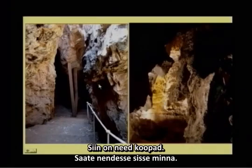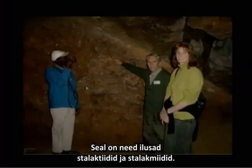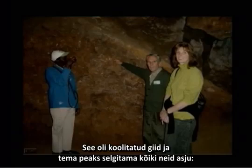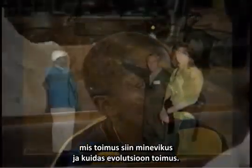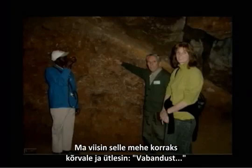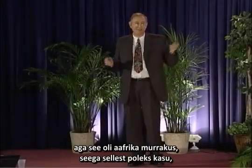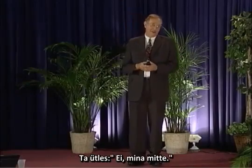All right, here are these caves. You go down into them. You have these beautiful stalactites and stalagmites. And there you have these fossil bone chips. This was our trained guide. And he is supposed to explain all these things as to what happened here in the past and how this evolution took place. And I took this man aside and I said to him, "Excuse me," I actually took him on tape, but it's Afrikaans, so it won't help if you don't understand him. I said, "Do you believe that you come from all of these?" He says, "No, not me."